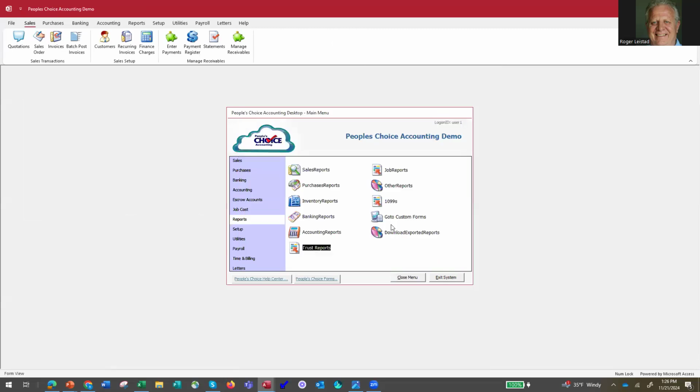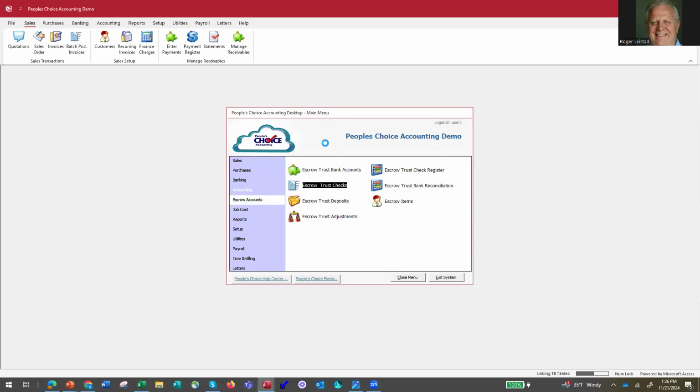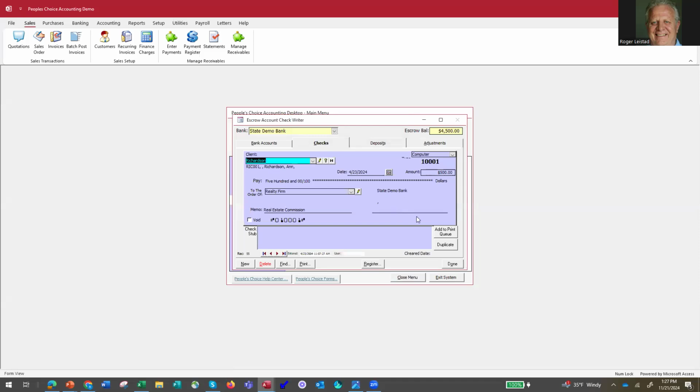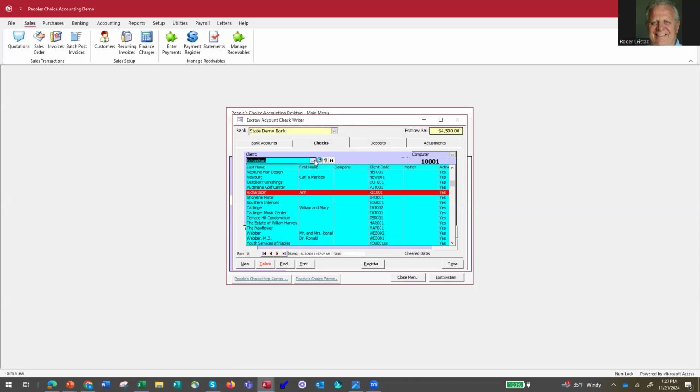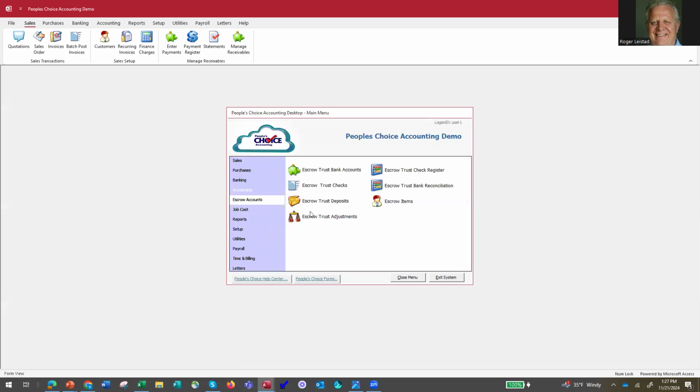But otherwise, the interface is much the same as a regular check interface. When you go into here, it's going to bring up a screen where you can select the client. Now, I picked an existing client, and so you can select the client and bring up what they have in their balance. And then when you write a check, it's going to subtract it from that balance. This does not tie into the general ledger system. This is a totally standalone check system just for trust accounting.